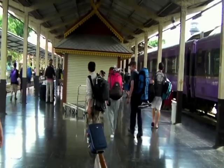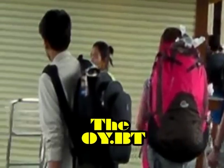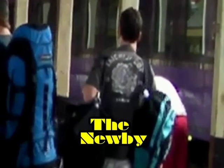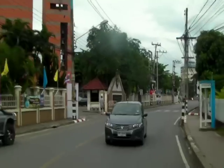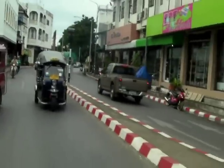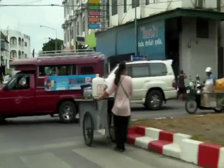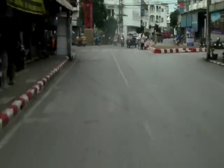Check the different types of farang: the turtle with the big backpack, the organised young business traveller rolling his suitcase, and the newbie with half the backpack off and a case at the side. On our way to B&P guest house, the back street to Chiang Mai. Here we have an old family friend, who wears really small cut-off denim shorts, and he swims, lives and sleeps in the mainland.